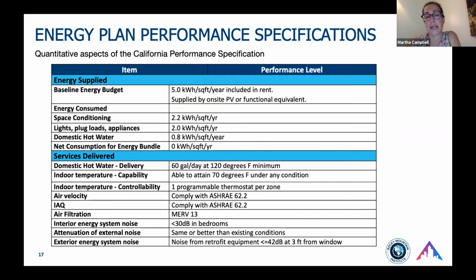This is just an example of our initial thinking on the specifications for the energy budget here in California for a specific category of buildings in a specific climate zone. So we're learning through this process how you set all of these parameters to achieve what the Dutch have done.